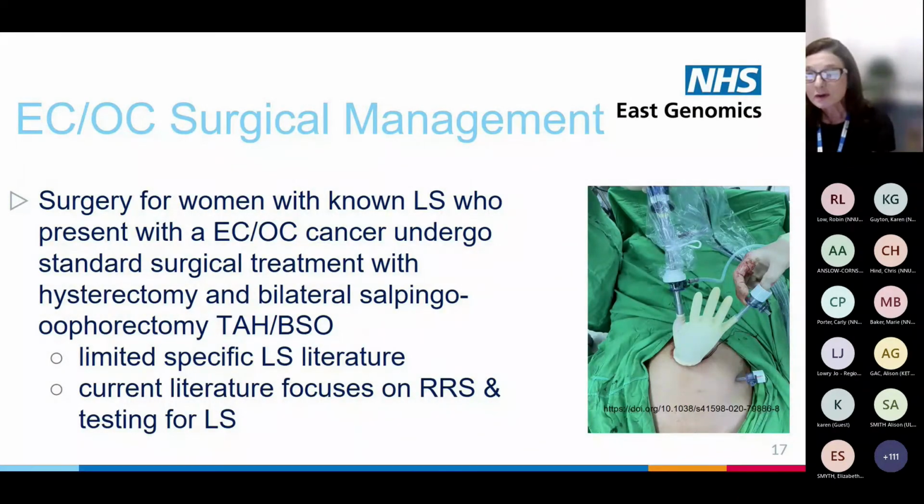So surgery for women with known Lynch syndrome who present with endometrial or ovarian cancer undergoes standard surgical treatment with hysterectomy and bilateral salpingo-oophorectomy. And there's limited Lynch-specific literature regarding this, as most of it really focuses on risk-reducing surgery and testing for Lynch syndrome at time of diagnosis.